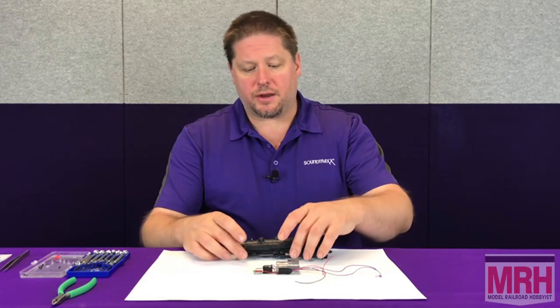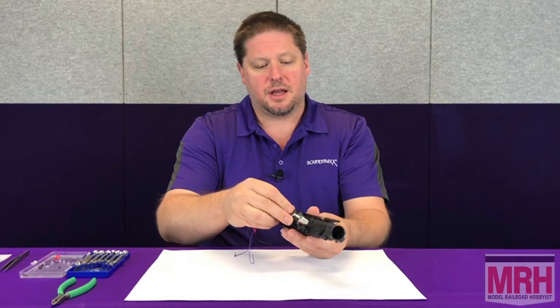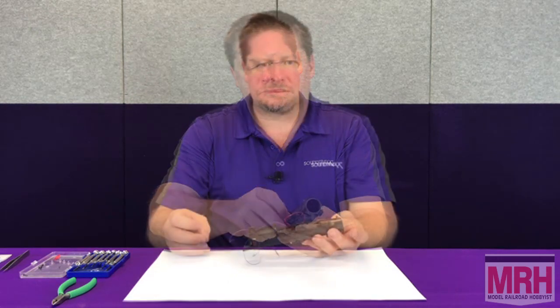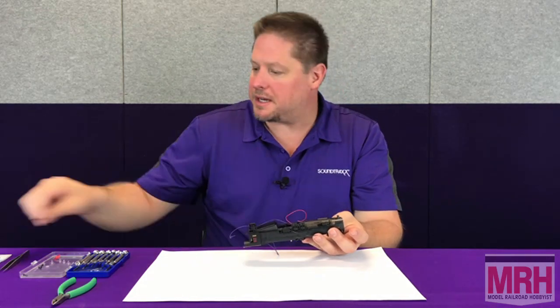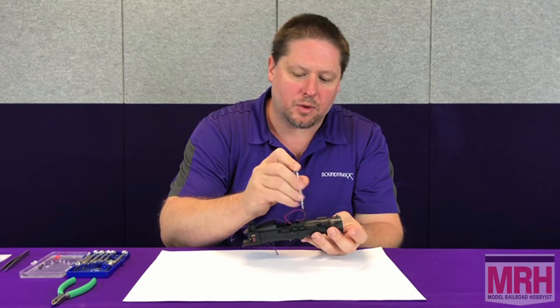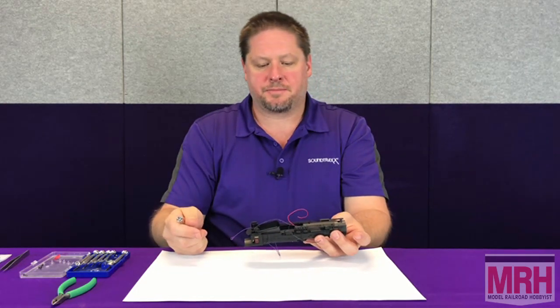So now we're going to go ahead and reinstall this body weight. We're going to put this up inside of here and mount it back into place using the screw on the bottom of the shell. Once you get the screw hole lined up, you can just simply place the screw in place. We're going to grab our screwdriver and screw into the bottom of that weight. That's going to lock that plate in place.